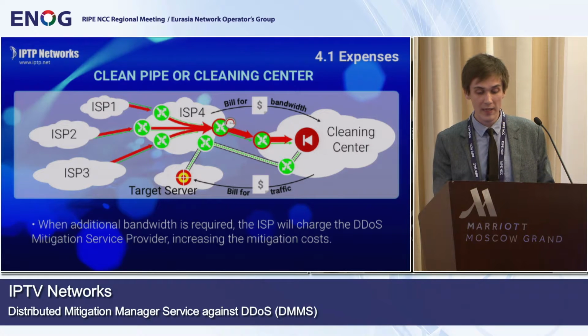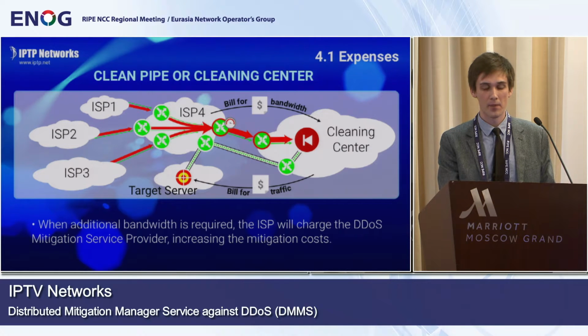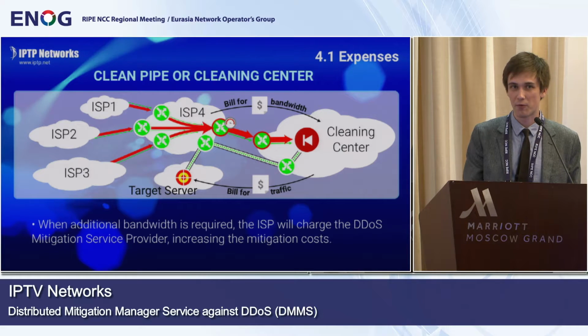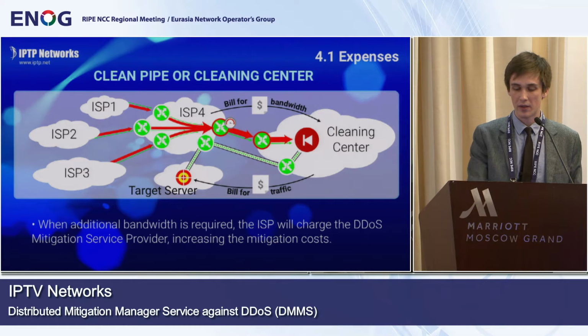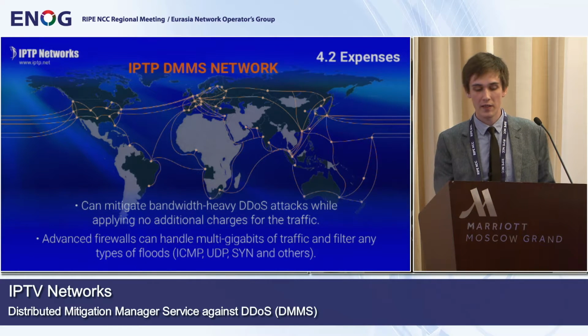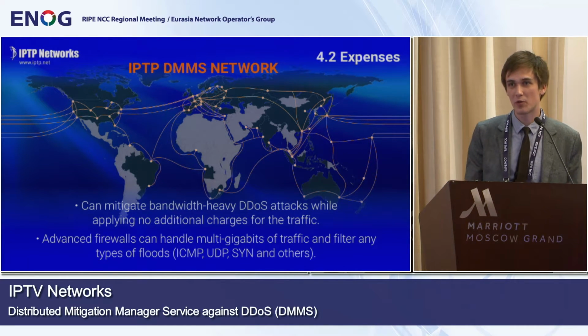And the last but not the least point is expenses. What we wanted to say here is that in the case of a cleaning center, a non-distributed system, a large amount of burst can provide a large bill from the ISP to the cleaning center provider, to the mitigation provider, and this cost will be part of the DDoS mitigation cost. As I already said, in the IPTP DMMS distributed system, we just will not have such a big amount of burst, because we are unlikely to have a large concentration of traffic in one single node, in one single link, and there will not be one big burst.